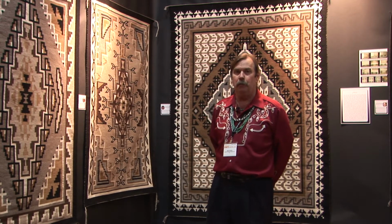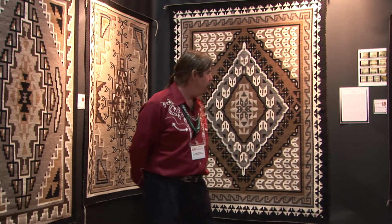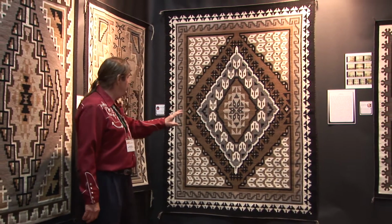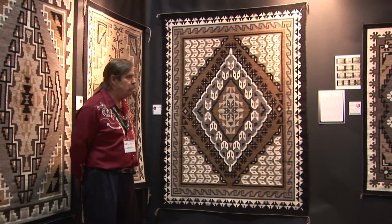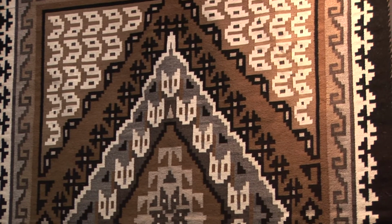They all come from an earlier weaver we talked about, Mrs. Police Boy, and they're granddaughters of Mrs. Police Boy. Here we have a rug by a young weaver, Theda Hunt. She finished this rug when she was 22 years old. So she's very, very accomplished.